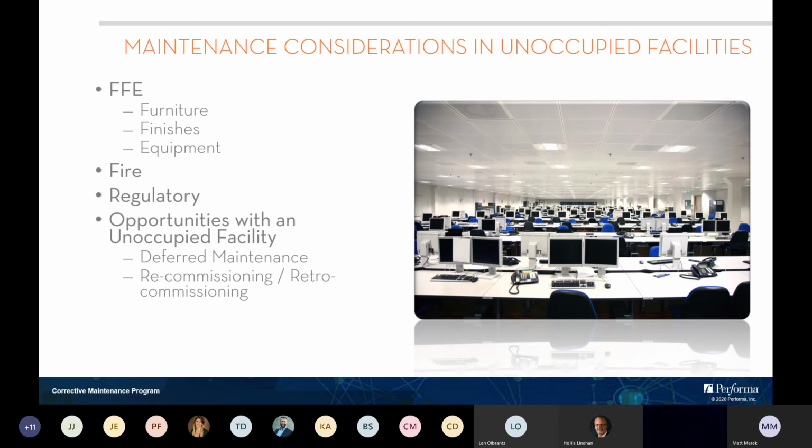So, the opportunities exist today if you have an unoccupied building, and Matt is going to talk about this. It's a great time to look at quantifying deferred maintenance and really getting in and understanding where your building is at, and what opportunities exist to evaluate your building and look at its operation, both from an efficiency perspective and ongoing operational perspective. And it's also a great time to look at the implementation of recommissioning or retro-commissioning programs, because those are a lot more cost effective when they happen in an unoccupied or a partially occupied building.